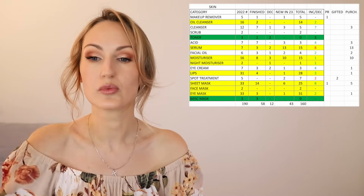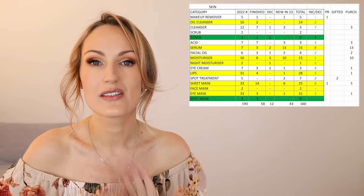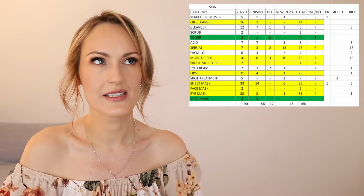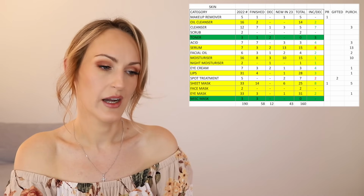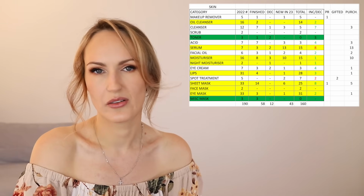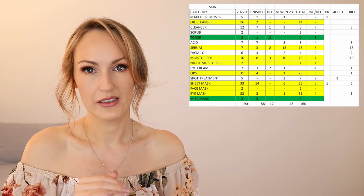But also it's a really good mask and I get fantastic results out of it. So I may as well enjoy it. And another one, it's a Sunday Riley jet lag mask. I'll likely use that as a night cream. Okay, eye masks. I need to sort myself out here.